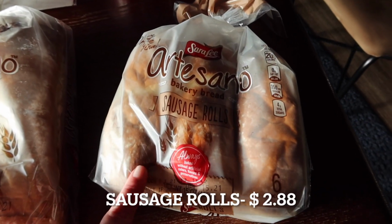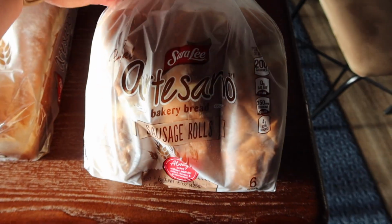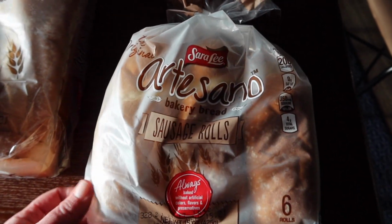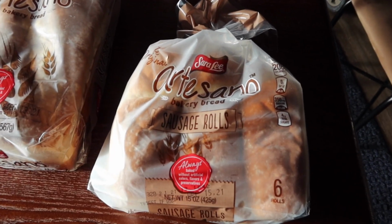And then I grabbed these sausage rolls for the pulled pork that I showed you. It's hard to get the lighting right on this, but these are the Artesano sausage rolls. There's 6 of them in here. Those should be great for our pulled pork sandwiches.